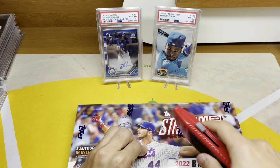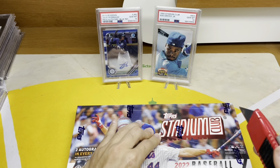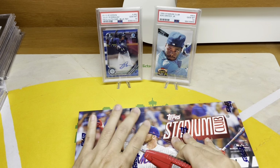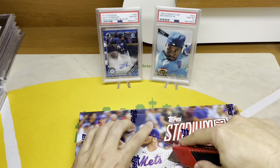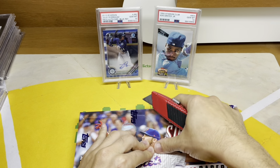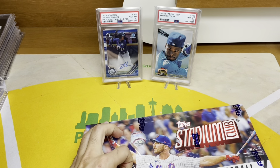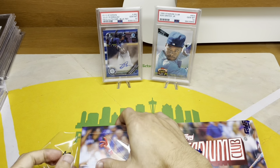But Stadium Club, I haven't ripped any of this actually since I was a kid, but these are cool. They have a box topper and some really cool looking cards, some of the best photography in the hobby. And some plastic that apparently doesn't rip, which is a little bit different than you're usually seeing.